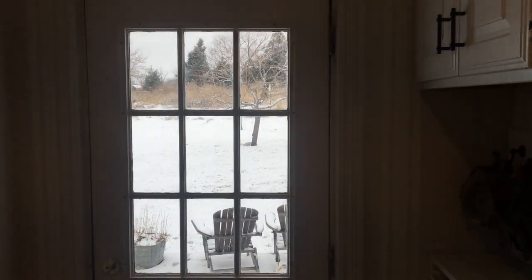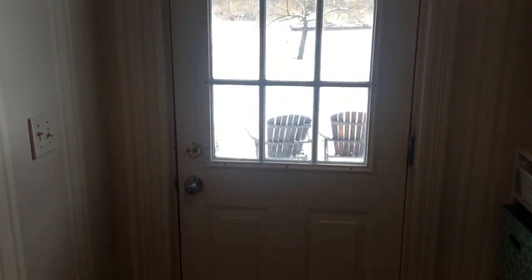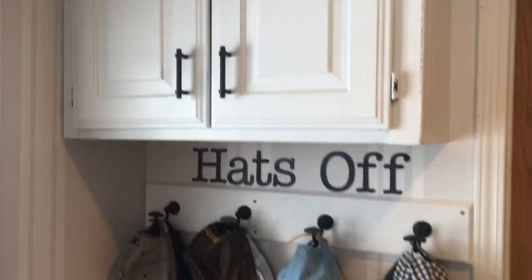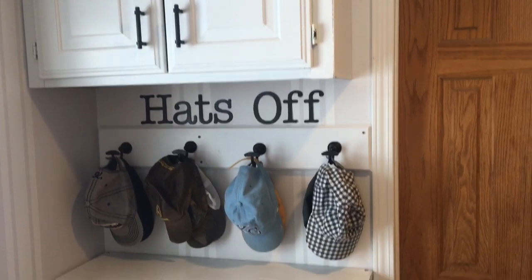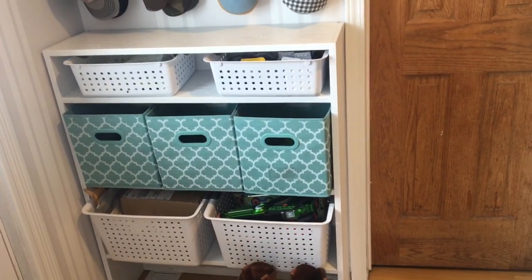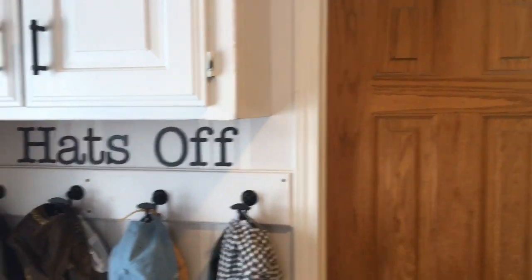This is out back, the back entrance to our house, the entrance that the kids are mainly supposed to use. This is right inside. This is where the boys store hunting supplies, hats, work gloves, and headlights, that kind of stuff that they would grab on the way out the door.